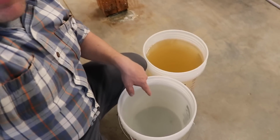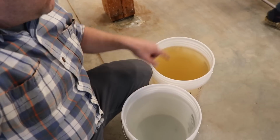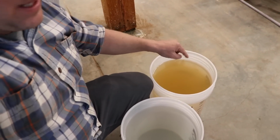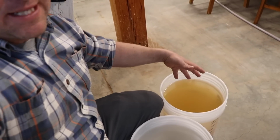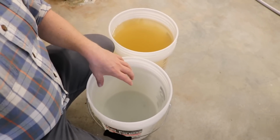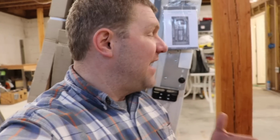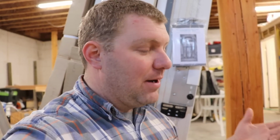So a really true test will be leaving this water sitting here for a little while. If you guys are paying close attention, this water looks darker to me than it did when we put it in the bucket, and it could be just because it had time to settle. If there's iron in there, it will actually oxidize, and oxidized iron is rust. And that's where you get the rusty washing machine, the rusty toilet, the rusty shower. We don't want that stuff. So we're gonna leave these two buckets sitting here for a few hours, and we'll see if we get any change in color.